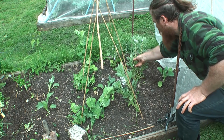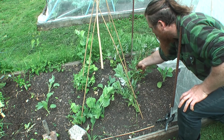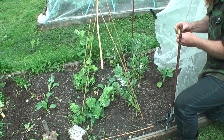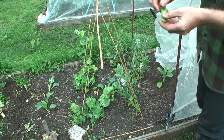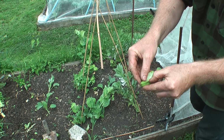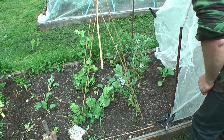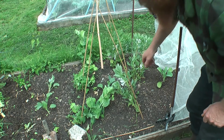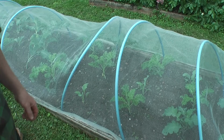Broad beans, we've got one pod. I'm not convinced that pod's ready yet, but I'm going to pick it anyhow. I'm just curious. There are beans in there, and they're tiny. Quite unimpressive, the broad beans this year. Don't know why. There's another little pod there, but yeah, they're not doing that well.